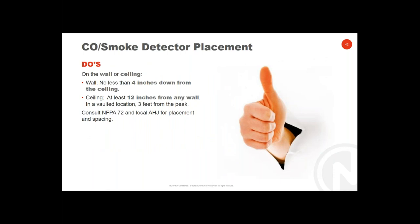If it's on the wall, it should be no less than 4 inches down from the ceiling. If it's placed on the ceiling, at least 12 inches away from any wall, and within 3 feet of the peak if it's a vaulted ceiling. Most system connected CO detectors can be placed on either wall or ceiling.